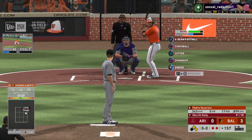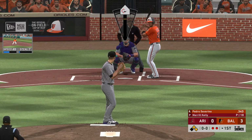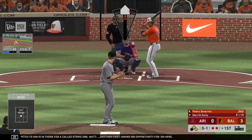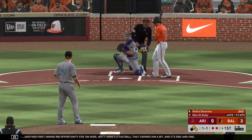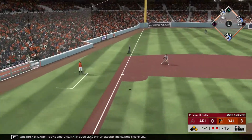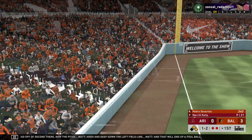Batting ninth, the catcher, Pedro Severino digs in at the plate. As the first pitch to him is in there for a called strike 1. Another first inning RBI opportunity for him here. Here's a fastball that crowds him a bit, and it's 1-1. Good lead off at second there. Now the pitch. High and deep down the left field line. And that will end up a foul ball.